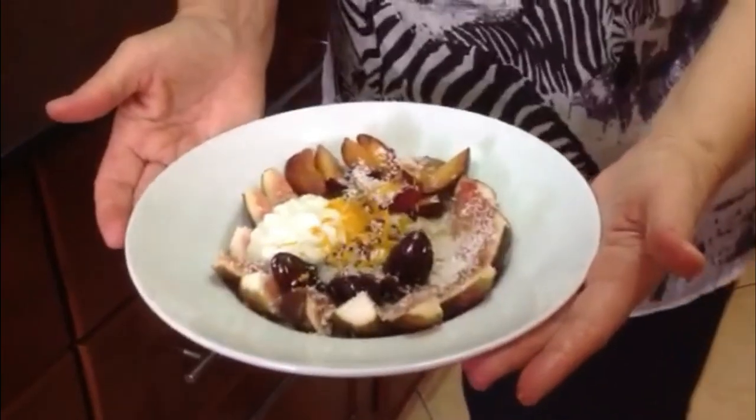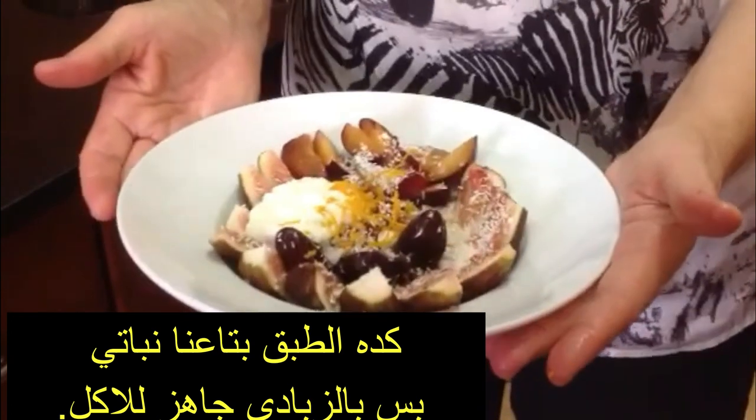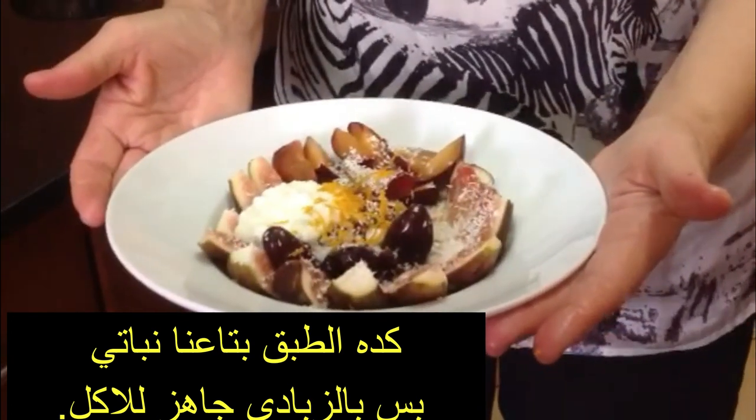So we are ready with a vegetarian porridge, and I wish you a healthy and a happy breakfast.